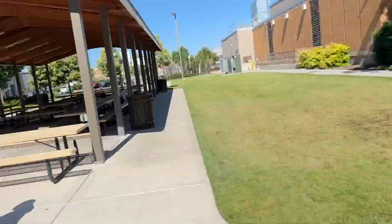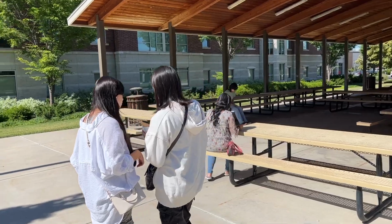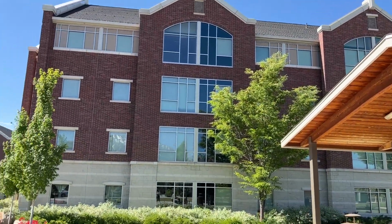We just got some ice cream at BYU Creamery, the third one in the area. We're just gonna have some ice cream here. And there's the buildings that Emily lives at.